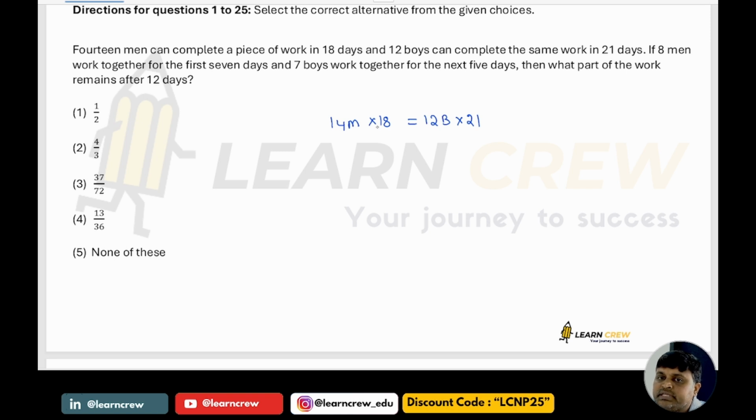So here 14 18s are 252, 12 21s are 252. So from this what can be said? Man efficiency is equal to boy efficiency. That is, man by boy efficiency is 1. So if man efficiency is 1, boy efficiency is also 1. So the total work would be how much? 14 into 1 into 18, which is 252. 252 units will be the total work.